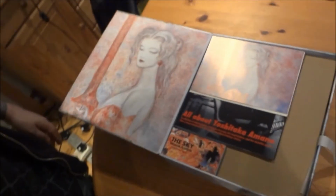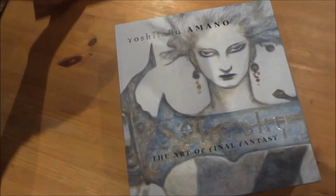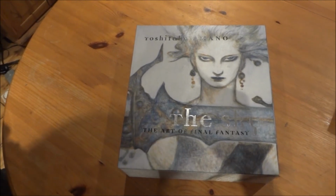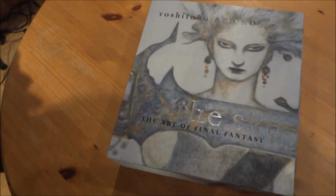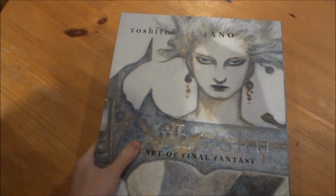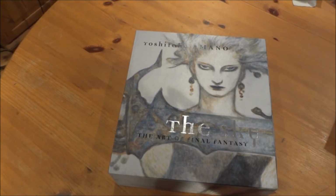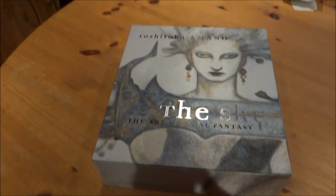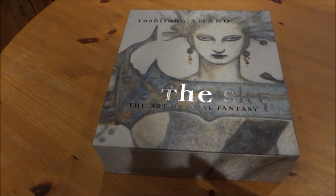I pre-ordered it months ago, and it was £90 when I pre-ordered it. I was willing to pay that for it, and the price has changed a load of times while I've been waiting for it to turn up. It eventually dropped to 58 by the time it turned up, and that's a bargain for what you get in there. I'm sure Dan would agree. Definitely. And from what I've seen as well, the prices vary depending where you're getting it from. 58 definitely is a bargain. It's one of the cheaper prices I've seen.